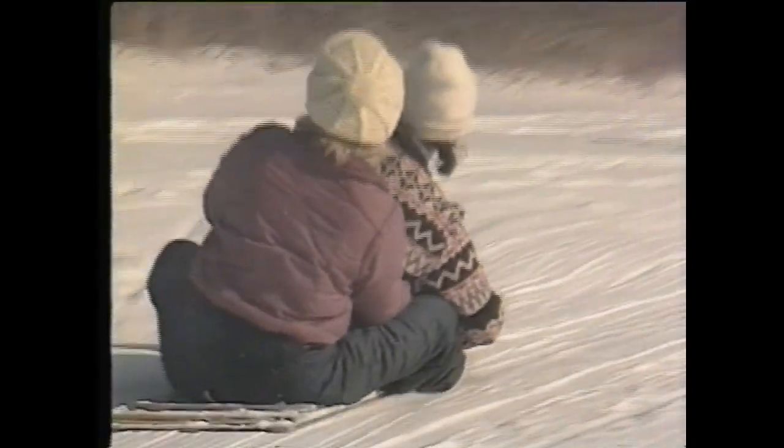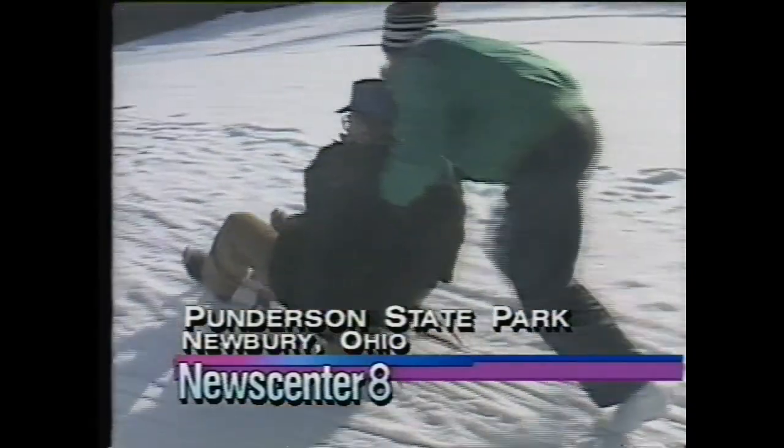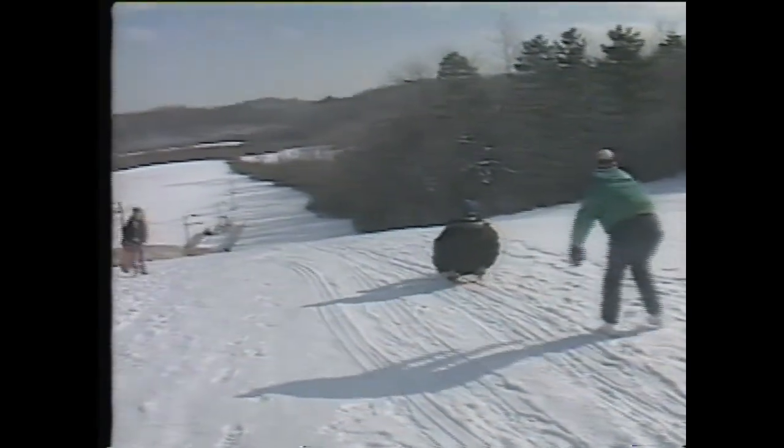This is Punderson State Park, east of Cleveland in Newbury, Ohio. And it offers one of the best sledding hills around. But bring your own toboggan, or if you prefer, that 1941 American Flyer you've had stored in the garage. When it's cold outside, the hill is fast and steep. Just be careful of the nearby woods, where I almost ended up. The best part, admission here is free, and the hill is open anytime there's enough snow.